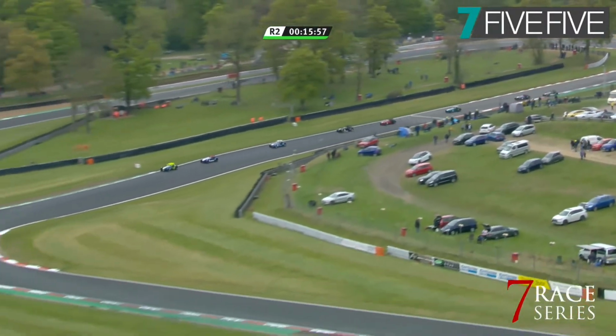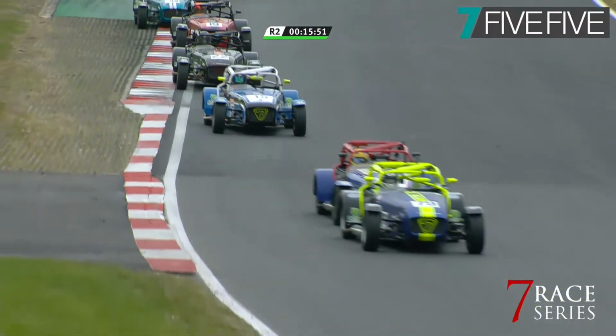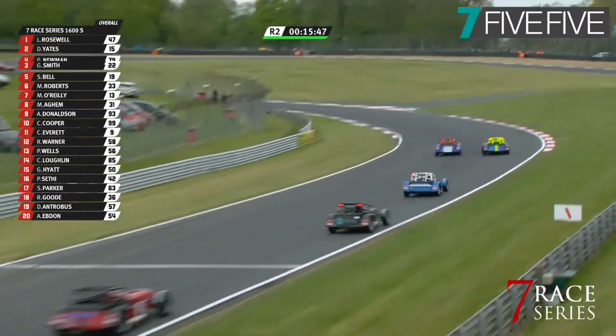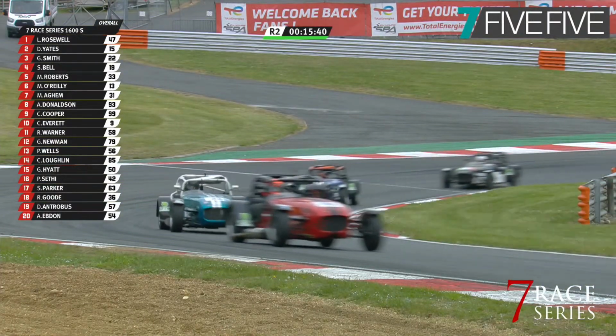Down they come into Graham Hill Bend. So onto Cooper Straight go the race leaders. In third, the blue and white car is David Yates, who from the outside of the front row of the grid did lead. It was a rolling start for this race. There, back into the lead goes Luke Rosewell, through on the inside line, picks up the place.